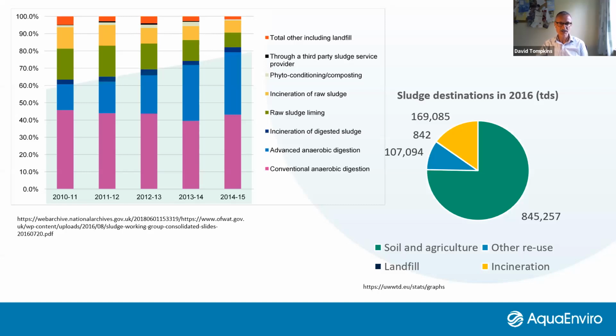The key message is that most sewage sludges in the UK now go through some kind of AD process or other. The little chart to the right here shows the latest reporting data under the Urban Wastewater Treatment Directive reporting requirements. These are the sludge destinations in 2016, and you'll see that we are largely reliant on agriculture. Around 75% of treated sewage sludges are being applied to farmland in the UK.